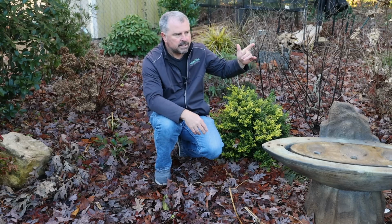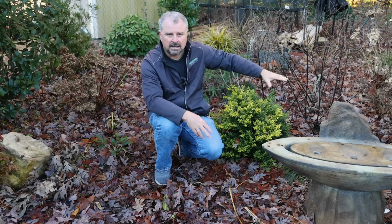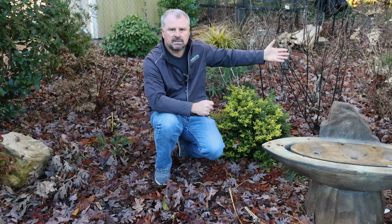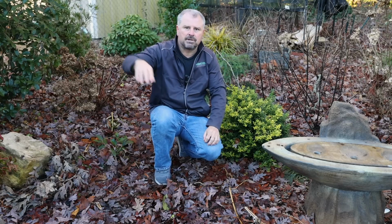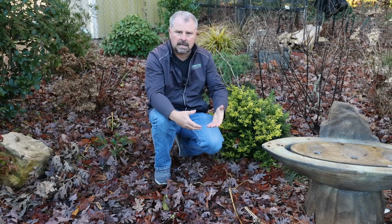The rest of the area, we have a big giant oak back here that drops too many leaves concentrated back here behind where I'm filming right this second. And we'll take a few of those and add them into other bed areas in the garden. There'll eventually be a cap of mulch going on top of this.